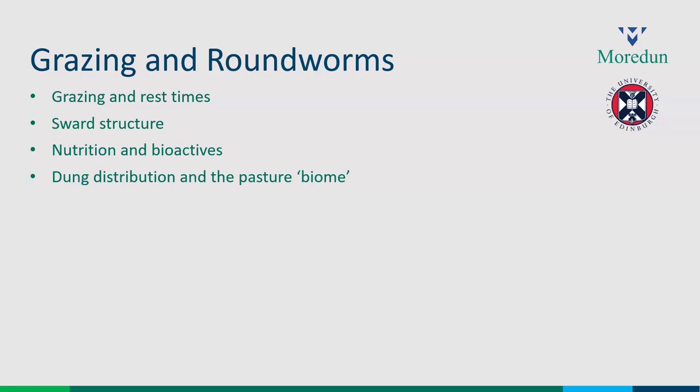So moving on to grazing management and how these impact with roundworms. There's four things I'm hopefully going to try and cover. So thinking about the rest times and how that affects their survival and development, and how that feeds in with those. The sward structure, the actual nutrition and content, including bioactives within the sward, and then the dung distribution and the pasture, what I would call the biome more broadly.